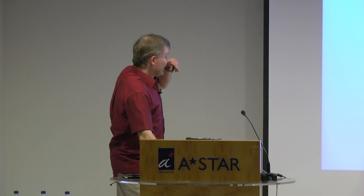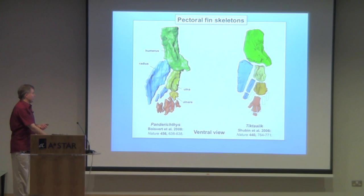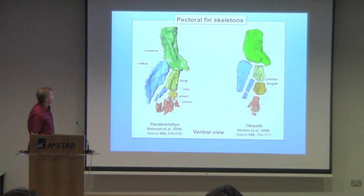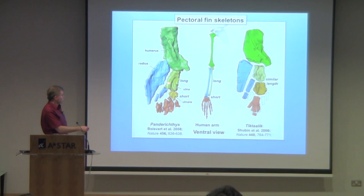I've mentioned the pectoral fins already. This is what the internal skeleton looks like in Panderichthys and Tiktaalik. Not all that different, and quite comparable in organization to our own. There's an upper arm bone, a humerus, and a radius and ulna in the forearm, and so on. And in fact, we can put on a human arm there. You'll see they're really not that different. One interesting thing, though: look at these two bones. You can easily see that in Panderichthys, this one's long, that's the ulna, and that one's short.